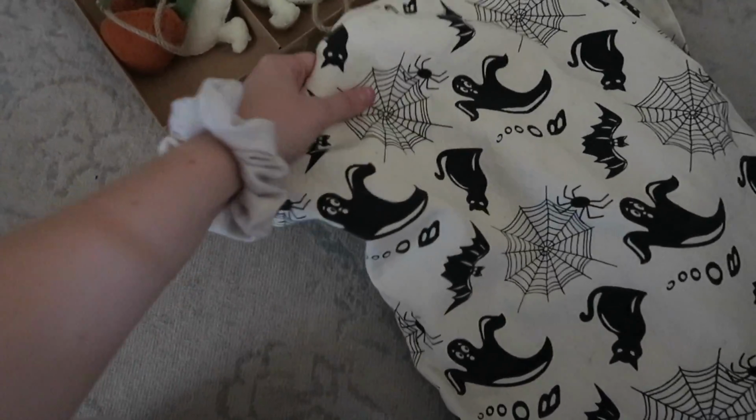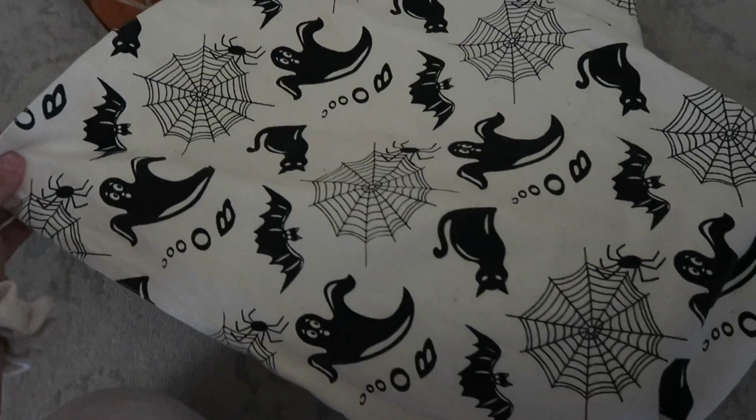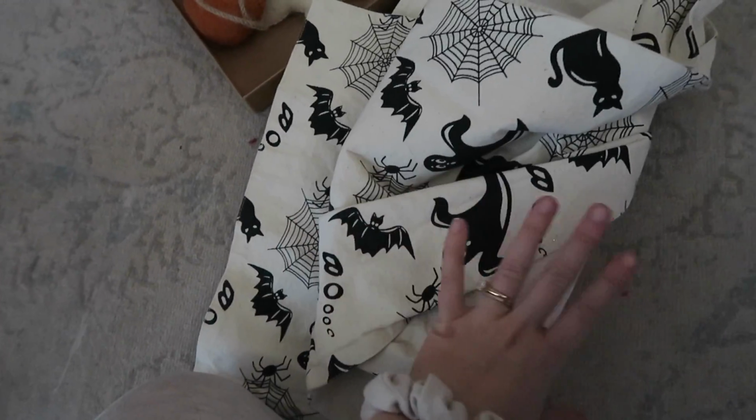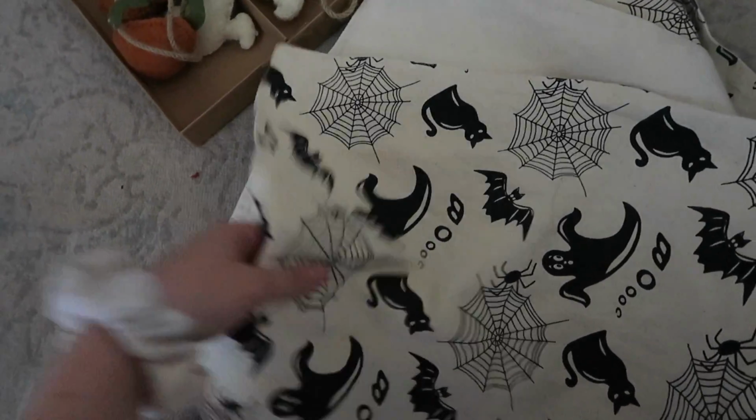So I don't think I'm going to use this. I have it, and I just don't feel like I want to give it away, even though I don't necessarily love it. I mean, it's cool and it's super vintage looking, but I kind of like more just solid color. What's it called? What are these called?